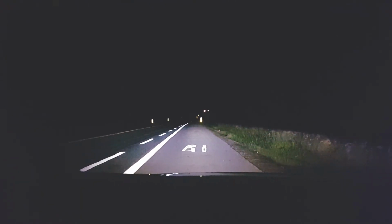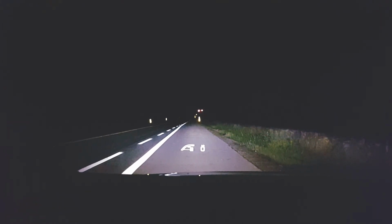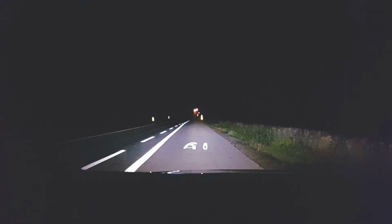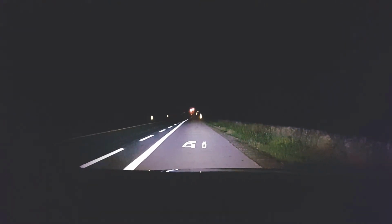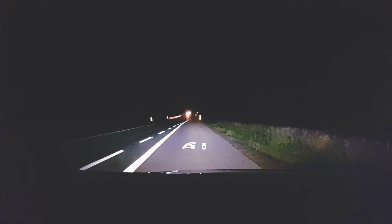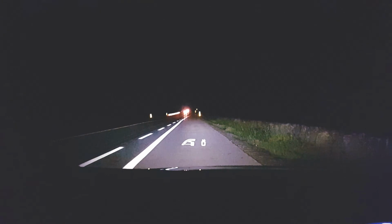I think at the end of the day, I just wish it was maybe a touch brighter, but ultimately good lighting color, good cutoff, plenty of light where you need it, plenty of peripheral. I think this is a real thumbs up, and if you're someone that's doing a lot of driving after dark, you're going to be quite happy with this lighting system, I think.